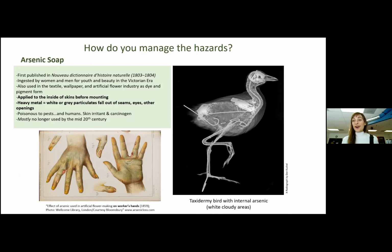All right, so arsenic soap. It was a game changer for the field of taxidermy when it was first discovered and used. That's because they didn't have things like IPM programs back in that day, and poisoning things was kind of the best way to protect these materials that are sensitive to pest damage.